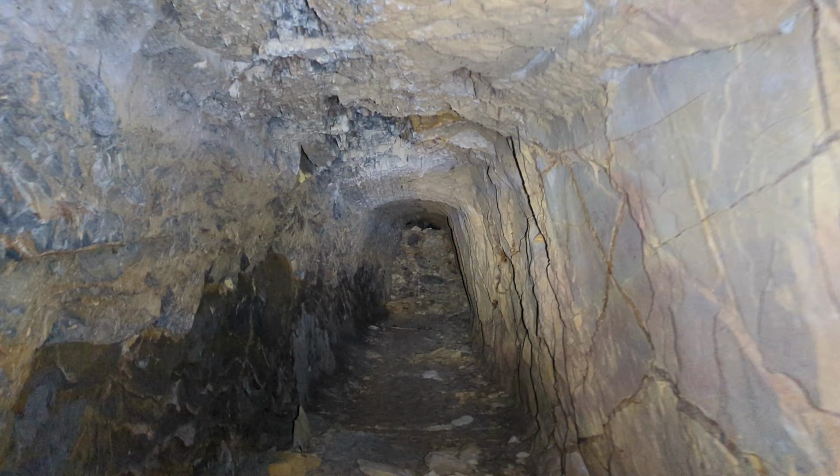This one's over near Jackson's Lookout, just not far off the track. So, just came up to this one on the way back and we'll go in and check it out. It looks open, don't know how far for, but only one way to find out.